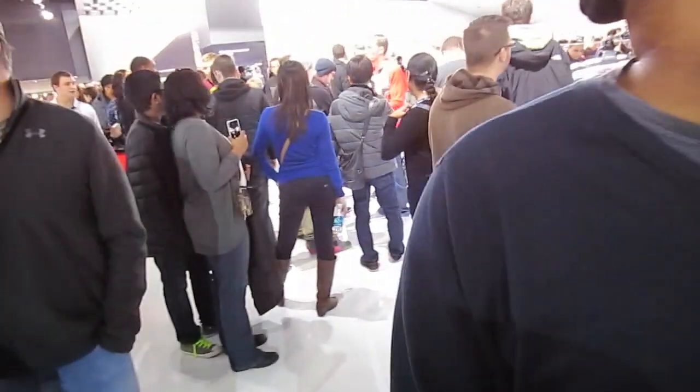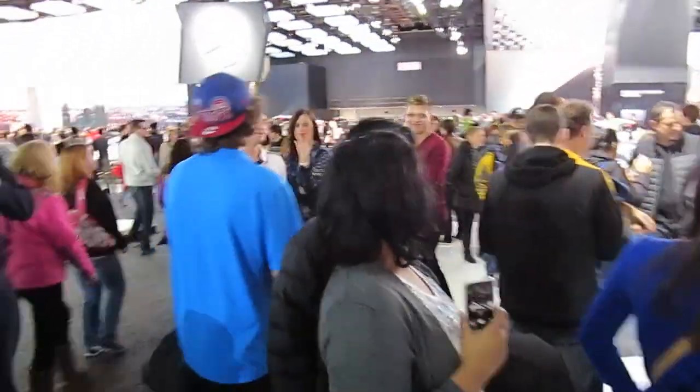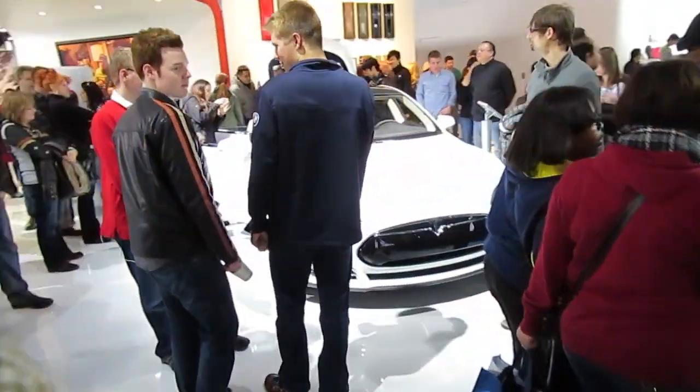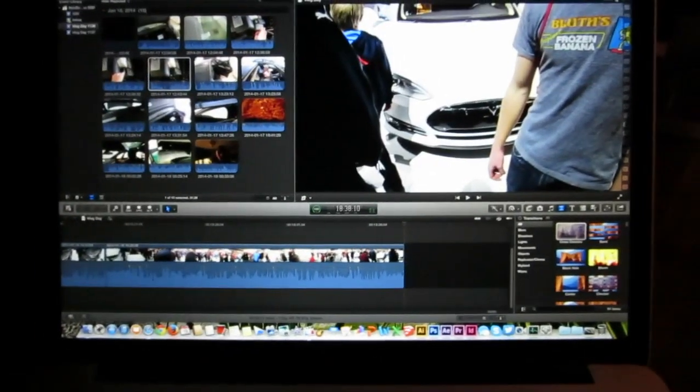San Diego style with Tesla now. They have another one over there. It has just become so packed, you can't even see cars anymore. They're just fighting people to get a look at it from 4 inches away, and then you can't even take a picture. So we've seen about everything. I think we're gonna head out in just a few minutes. Hours and hours and hours have passed.